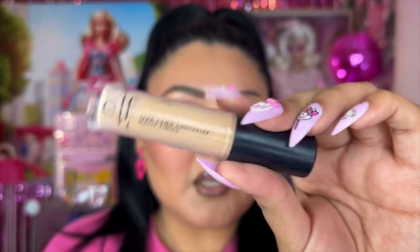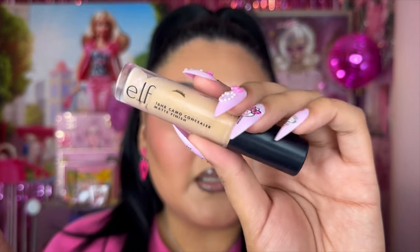Love. We have my favorite concealer of all time, which I have to repurchase. E.l.f. 16 Hour Camo Concealer in the matte finish. I use mine in the shade Medium Beige. So if you're in the market for concealer and you don't like when your under eyes look dewy, because it is a matte finish, I just love how it looks. So I'm gonna have to repurchase this, but yeah, finally went through this.